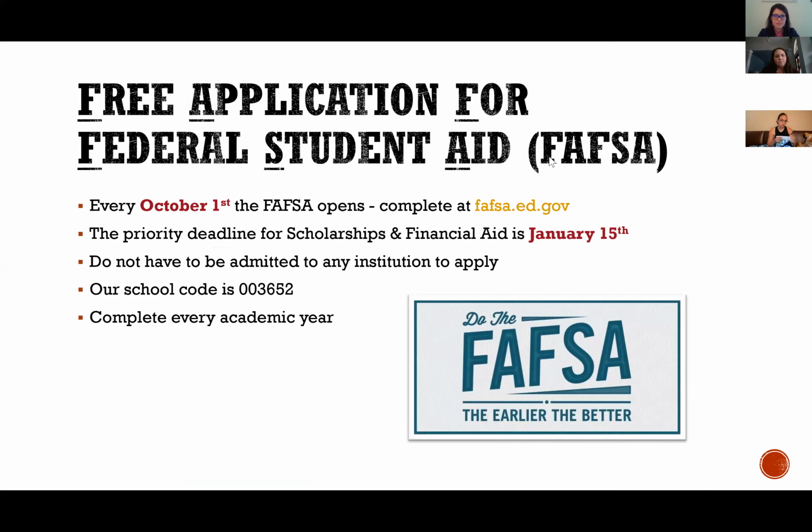But for now, the FAFSA: you do have to be qualified to complete it. If you are qualified for it, you can go to studentaid.gov to see what the requirements are. But if you're a US citizen, you can probably do it. You need a social security number, and then you're probably qualified for it. Your parents may have filled this out when you were an undergrad, so it could be new to you, and that's okay.